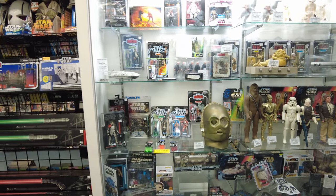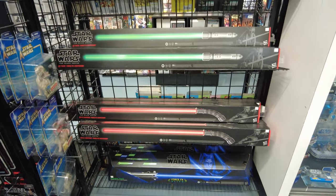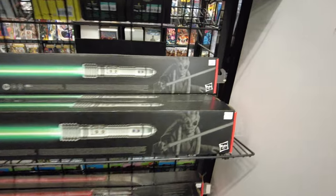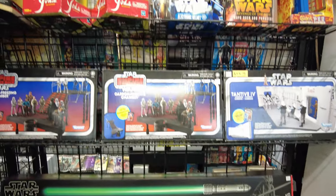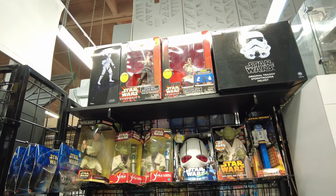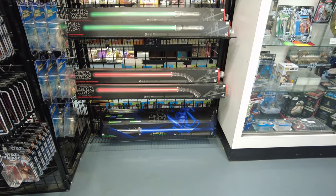Oh, they got more lightsabers over here. I guess these are the more affordable ones. This one's $275. Same as the one on the bottom. Oh, they got a blue one down there. That's pretty dope.